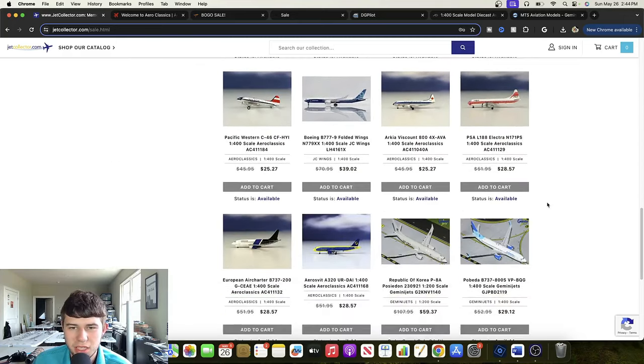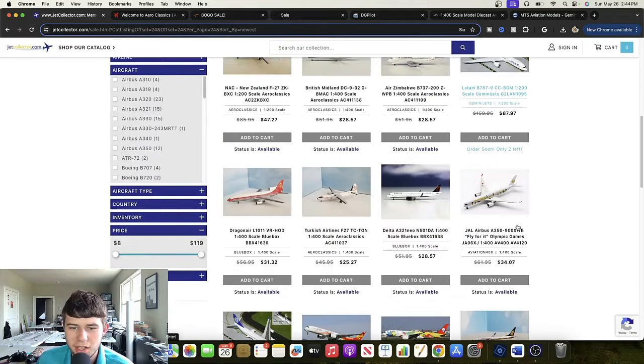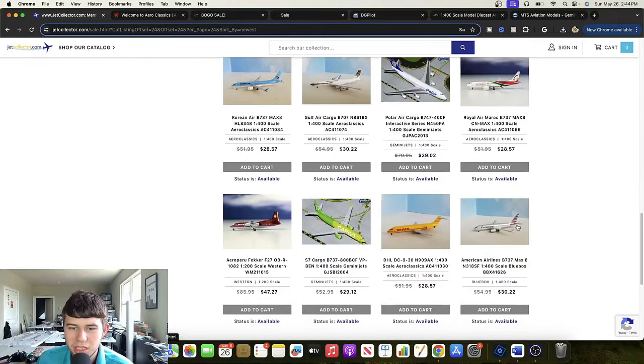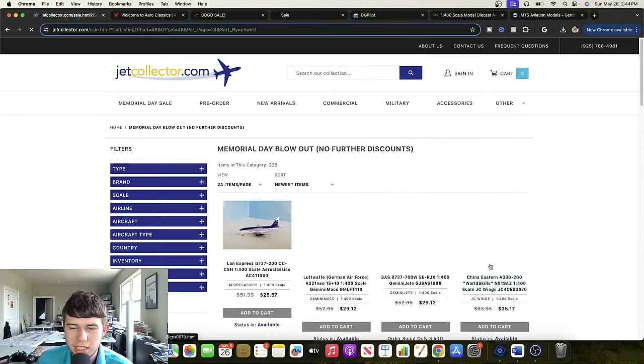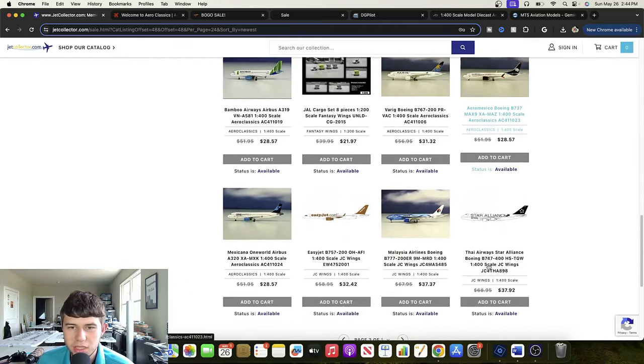But there's some really good ones in here that stood out to me, like the Boeing 777X, and there's 14 pages here, so I'll just kind of go at a moderate speed here so you can see them all. But overall, some really great discounts. DHL DC-9 there for $28 among others. There's some JC wings in here too.